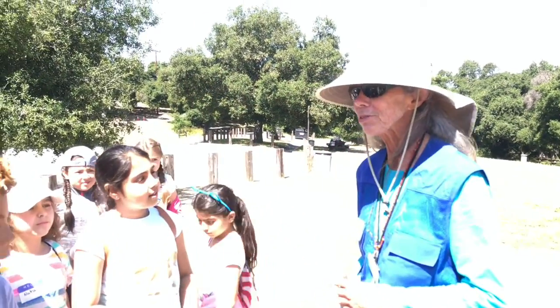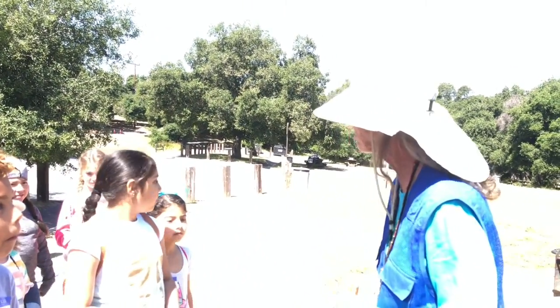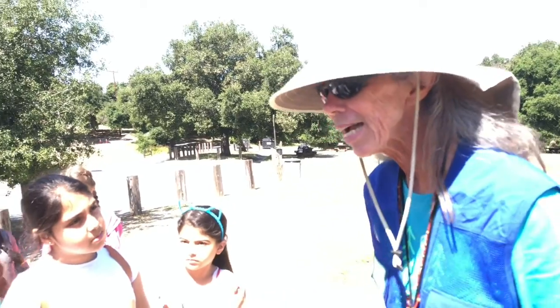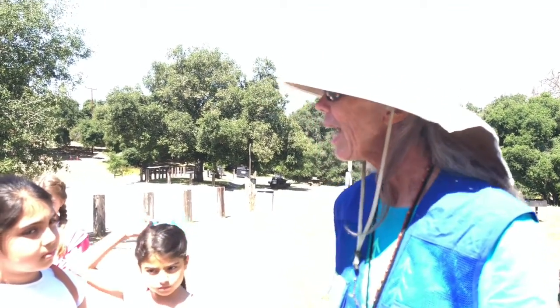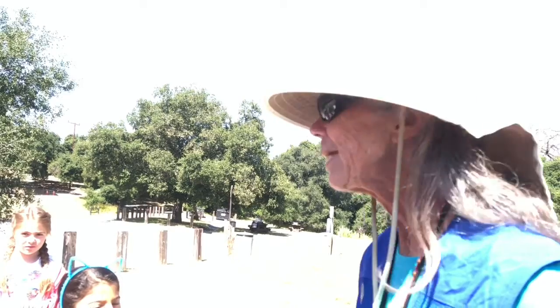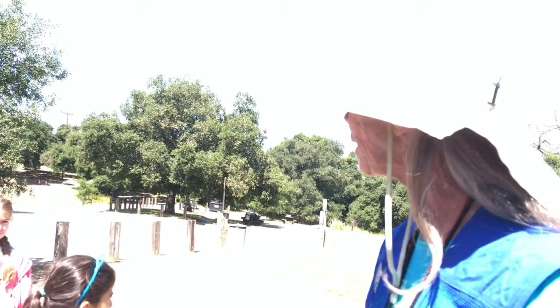The third graders from Castle Bay Elementary School. Do you know where you are? Yes. Where are you? We're in Topanga Park. Yes, you're in Topanga Canyon and Topanga State Park. And today you're going to be learning about the Tongva and Chumash, Native Americans. You're going to be experiencing some of their ways, their old ways, and some of their new ways.